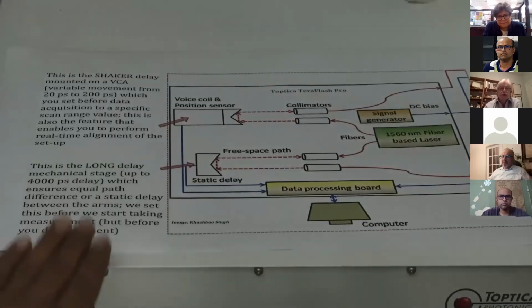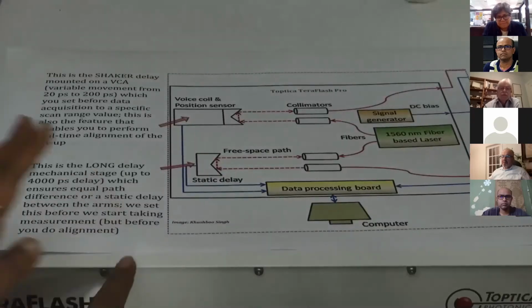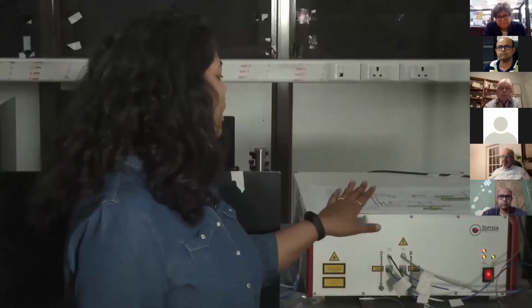So this white box is the main unit of the pulsed terahertz system we have in our lab. It is TeraFlash Pro from Toptica Photonics. This white box consists of a femtosecond laser that is centered at 1560 nanometer. The pulse width of this femtosecond laser pulse is around 60 femtosecond with a repetition rate of 100 megahertz.